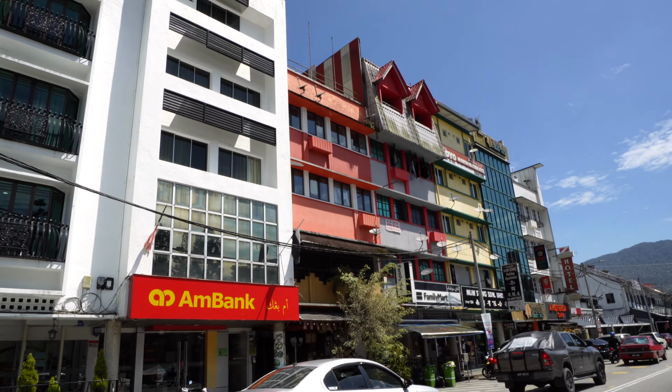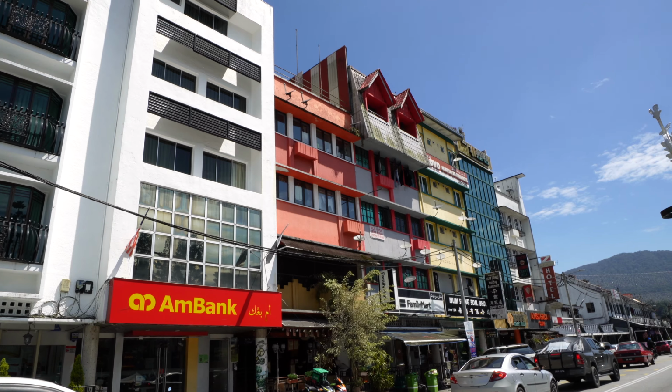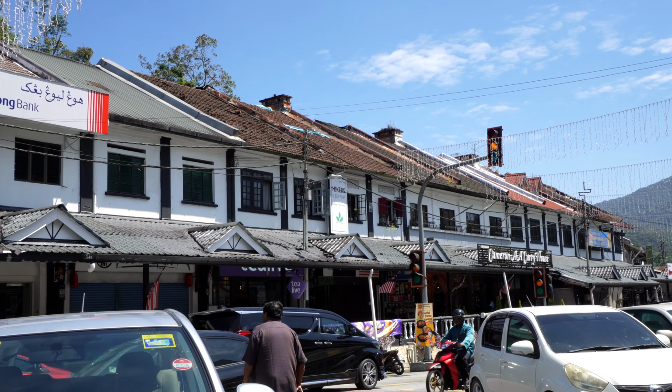We are starting the day off here in Tanah Rata, which is the main town here in the Cameron Highlands. There are a few other towns around, but they don't really have a lot of infrastructure. Here's really where most of the hotels and the restaurants are. Yeah, if you're coming to Cameron Highlands, this is definitely the place we recommend for you to stay.